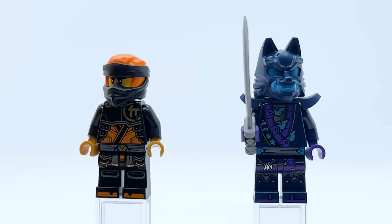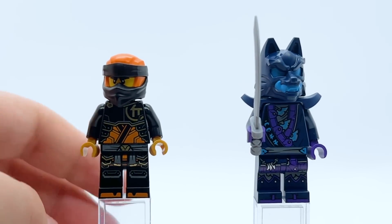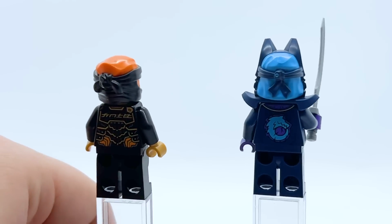I don't think it needs to be overbearing, and I think the armor adds too much. You guys will have to let me know what you think in the comments. Do you like the armor or not? It's not bad per se, but I think it looks better without it.